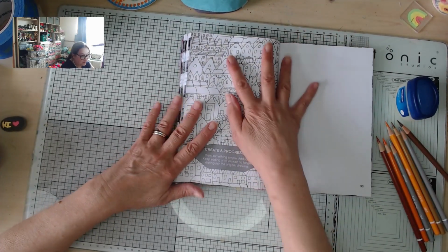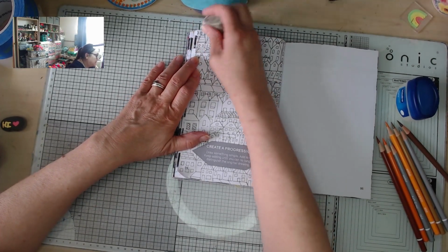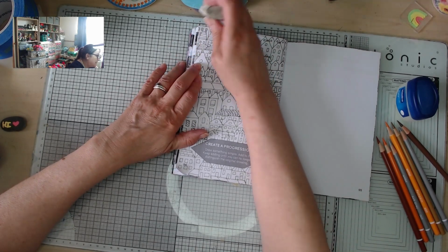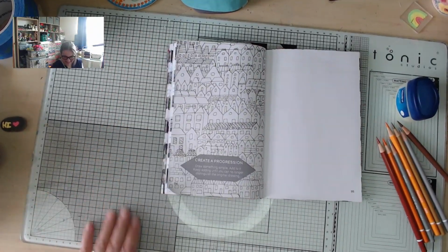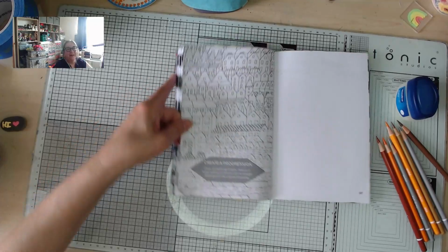I keep thinking of that old song, something about little boxes, all made out of ticky tacky. How did that go? So I might find the words to that. Little boxes, all in a row, or something. I don't know. I might do that.